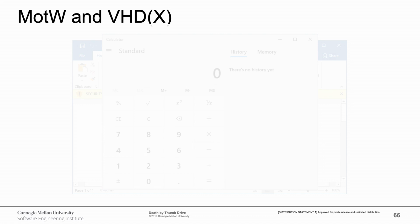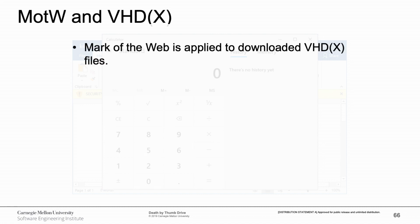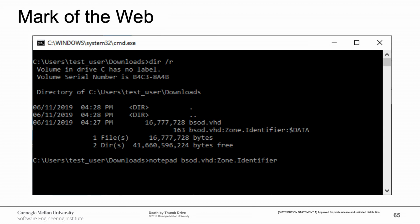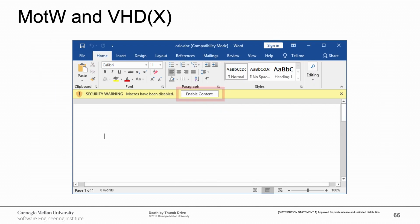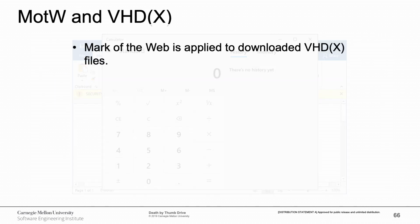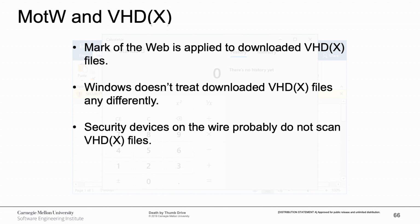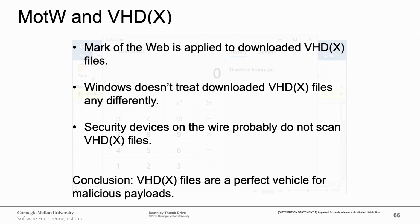Well, let's think about mark of the web and VHDs. The mark of the web is actually applied to these VHDX files, as I showed in the prior slide. It's there. So it's applied. The problem is that Windows doesn't treat a downloaded VHD or VHDX file any differently than it otherwise would. And I get the impression that security devices don't really scan VHD files or VHDX files. What can we conclude from that?